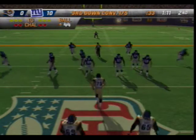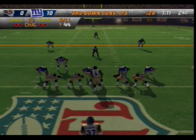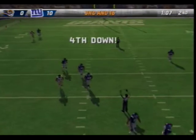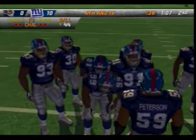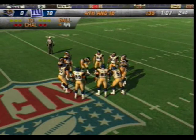Third and long. Ball on the 44-yard line. Alexander, the lone back, throws it. And he drops the pass. He was pressured as the defense forced the issue. Yeah, and that's something the defensive coordinator mentioned in practice this week. Making the quarterback throw the ball before he's ready to throw it.